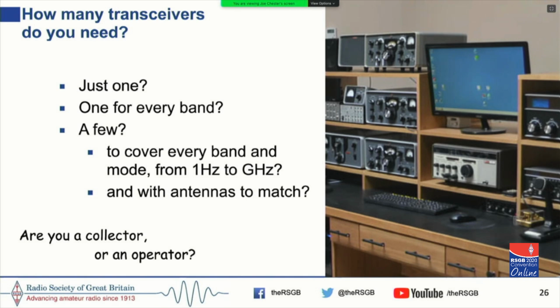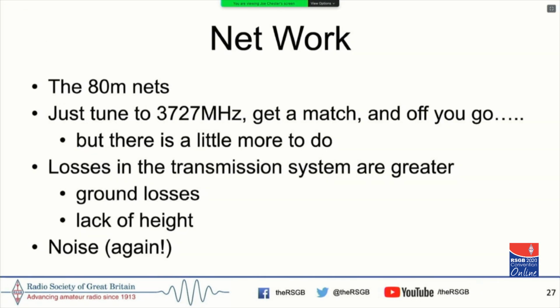So I just put it up for fun to ask a simple set of questions. How many radios do you need? Do you need just one, or do you need several? Do you need one for every band? Do you need one to cover every band from 1 hertz up to several kilohertz? And you need a set of antennas to match all of that. The question really is, are you a museum collector or are you an operator? I know which I am.